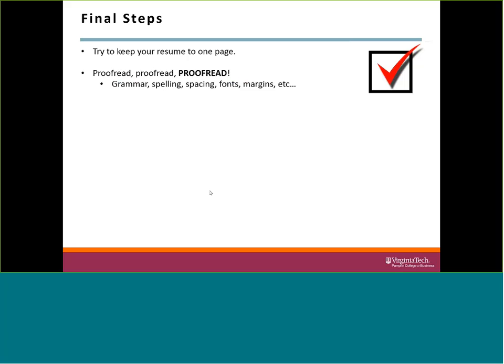Proofreading is so huge. I'm speaking from personal experience. I can't tell you how many, not only student resumes, but experienced professionals that did not proofread their resume. And, you know, hiring teams, it's a turnoff. And so please proofread, go through grammar, the spelling, the spacing, the fonts, the margins. You may think, well, duh, it's a no-brainer, but you'd be surprised how many people miss this. So allow multiple sets of eyes to review your draft.